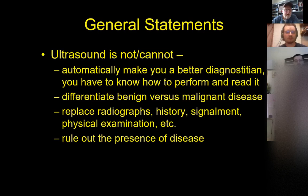And just also from the last slide, when I talked about diffuse involvement of the liver with mast cell disease or lymphoma, just because an organ looks normal doesn't mean it is. You can have certain diffuse diseases like mast cell disease or lymphoma in a liver or spleen, and it looks sonographically normal. You also have certain nodules.